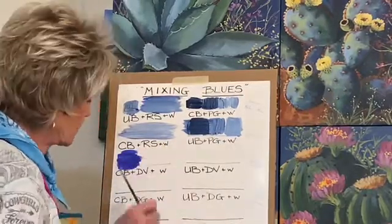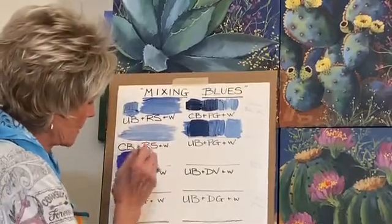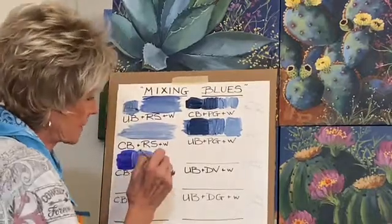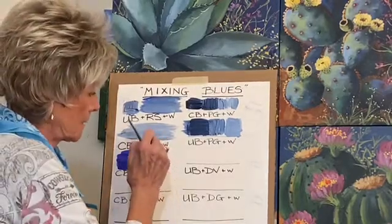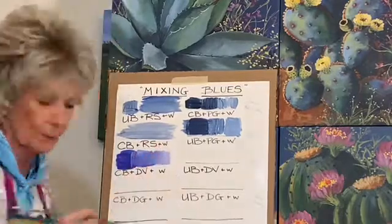Blue violet's a beautiful color. I mean, all colors are beautiful. But you can see how you can get that variation, the changes in value, by adding a little bit more white. So there's your blue violet using cobalt blue.